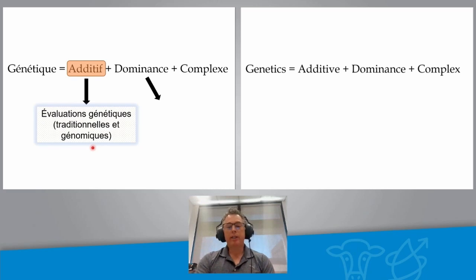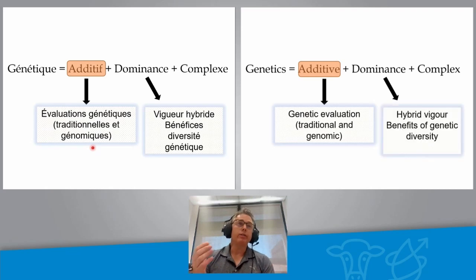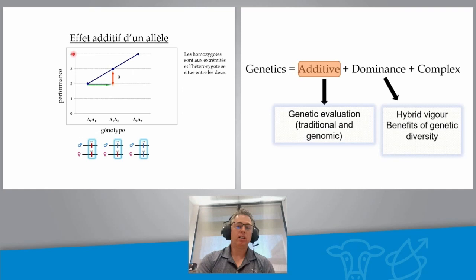When we talk about dominance effects, we take it for granted that this is valued in a system of hybrid vigor. So an animal that has two different alleles will have more vigor. There are other types of interactions, complex interactions between different regions in the genome, that we understand very poorly yet. And we don't take them into consideration because we can't estimate what their impact is. So we take it for granted that we can evaluate only what we can calculate, so only the additive contributions.